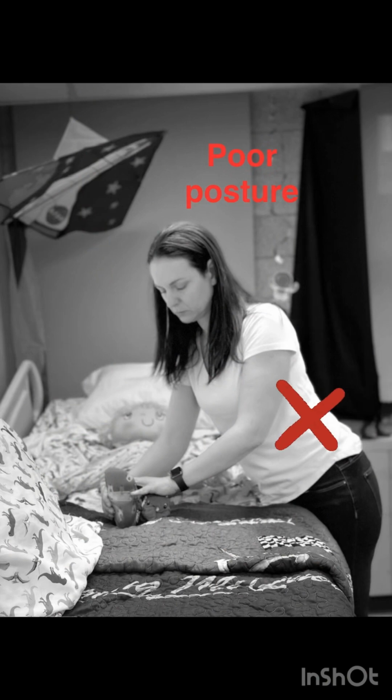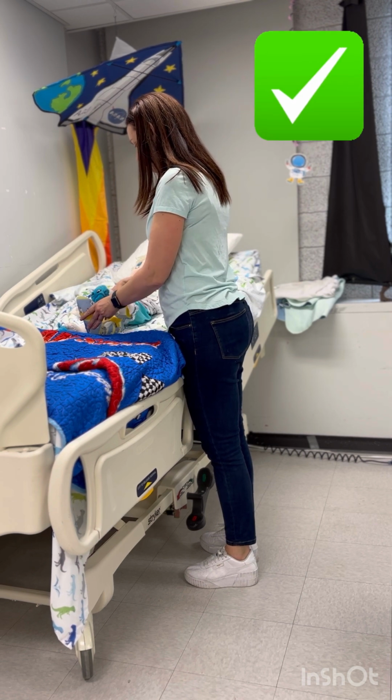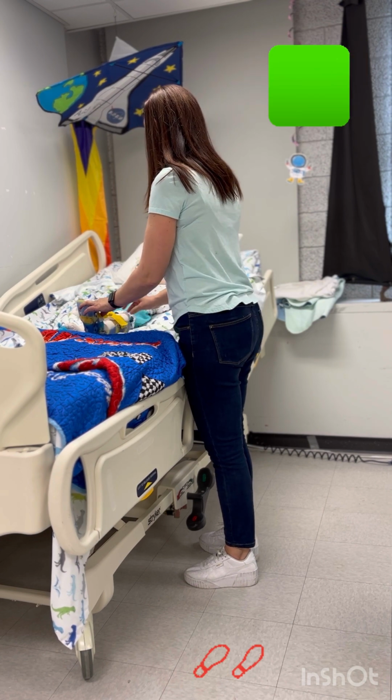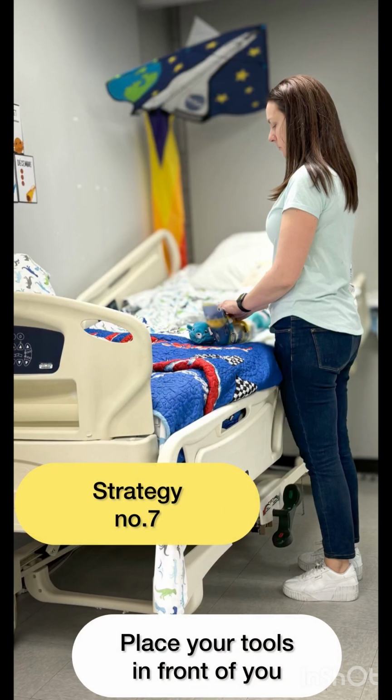If you are placed, for example, at the level of your child's pelvis, you will have to turn your trunk and your neck to do the task, which is demanding for your joints. Get into the habit of moving along the bed when caring for your child. It is safer to move along the bed than to keep your feet fixed on the floor and rotating your back. Strategy number 7, place your tools in front of you.